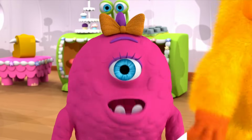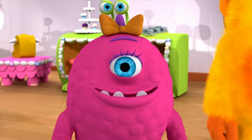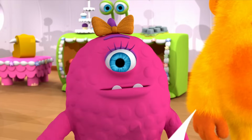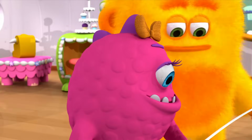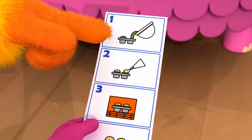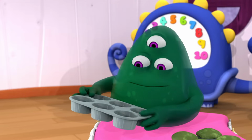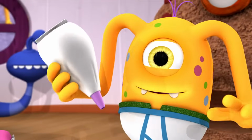Do you think it has something to do with the order Muddle Monster made the muffins in? I think so, too. We better start over from the beginning and make the muffins in the right order this time. The recipe says that first we have to pour the muffin batter into the muffin tins, and then we put on the toppings. I'll get a tin. I've got the muffin batter. Ooh, and I've got the toppings.